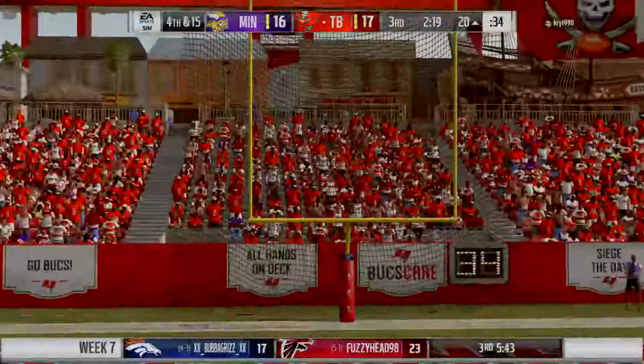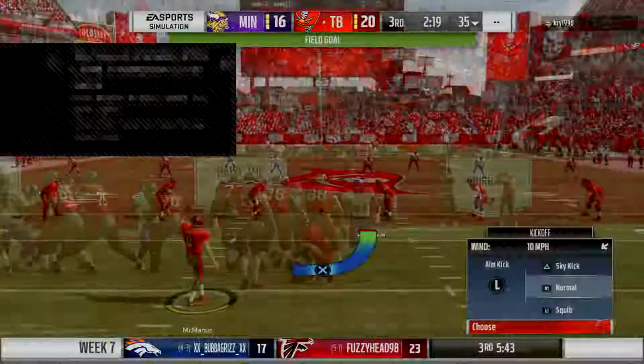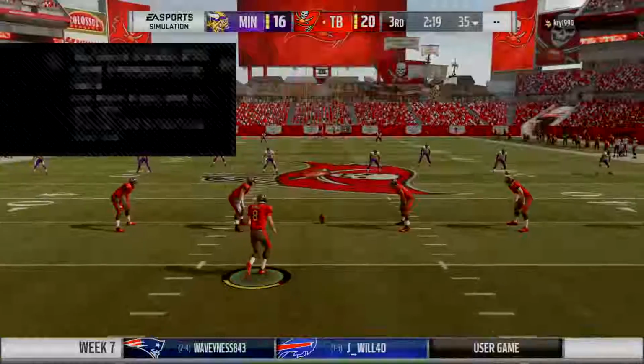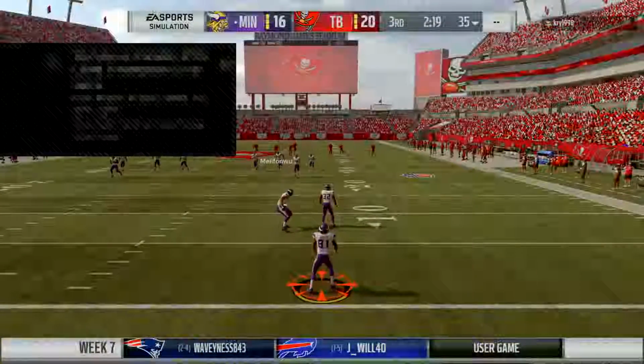And his kick is good. And they add on and get a little bit of a cushion. It's 20-16 now. Well, looking at it from a defensive perspective, that keeps the deficit very manageable. All things considered, not a bad job on the defensive side.